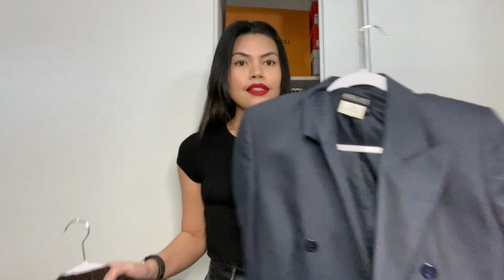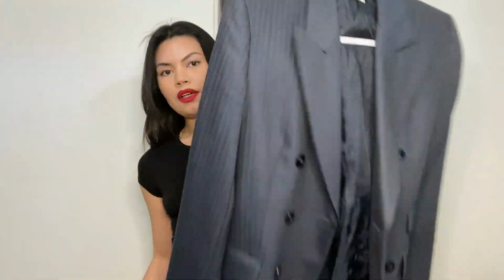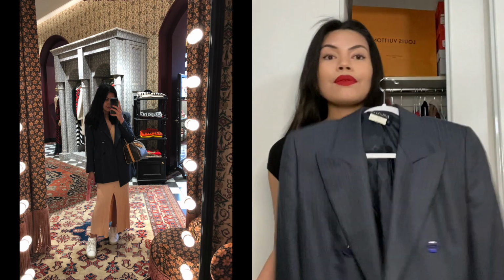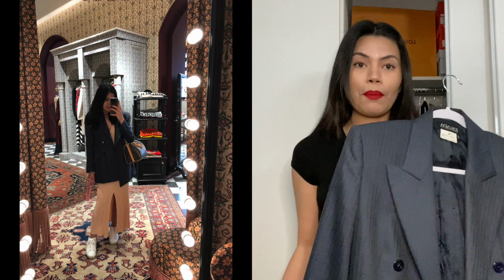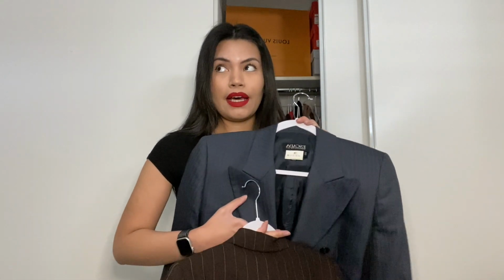So this one you might have already seen. This is my Escada Margaretha Ley double-breasted blazer with a pinstripe. It's navy blue, has shoulder pads. This is older than I am. This was from the 80s and it's just such a classic piece. I basically was looking for vintage blazers on eBay and Escada blazers just kept popping up, but they were being sold at such extreme prices. I just couldn't justify buying one.